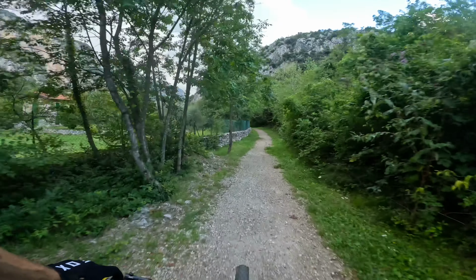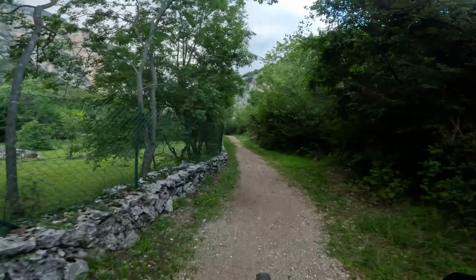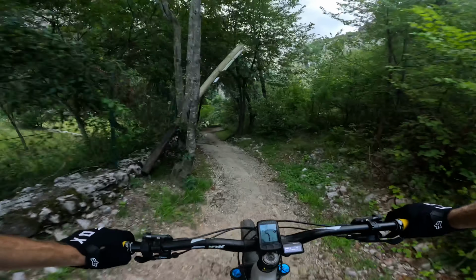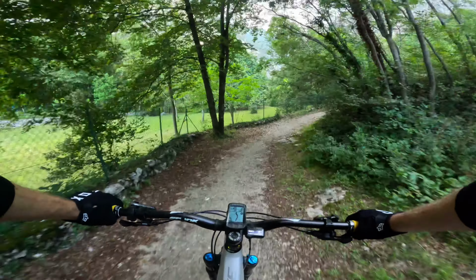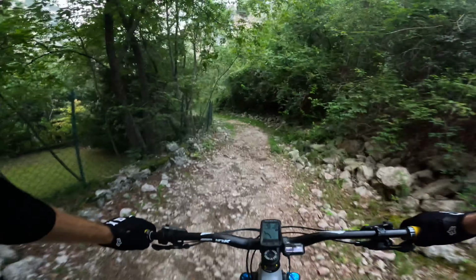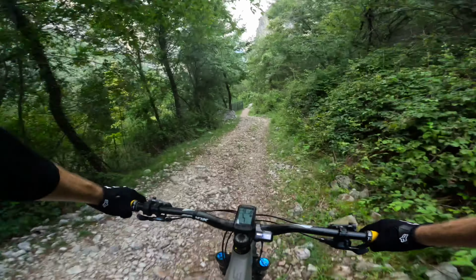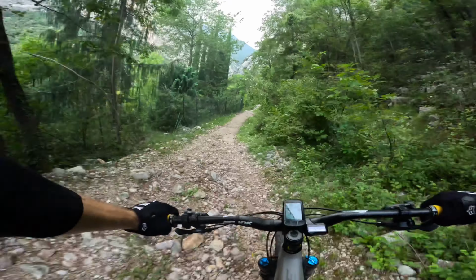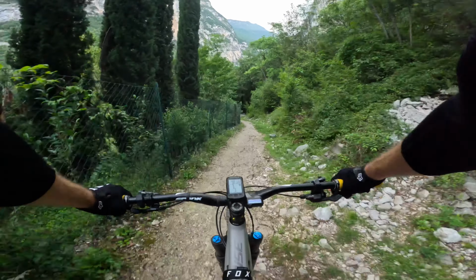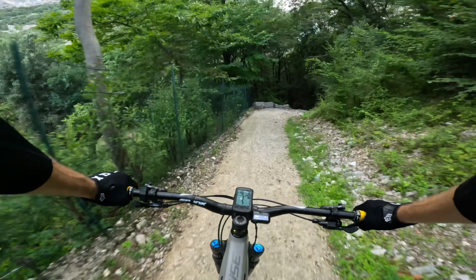Okay, Sentiero Ceniga, a medium or intermediate difficulty stage running from the west side of Monte Colt and down to the town of Ceniga on the other side. Let's check it out. Some loose rock indeed. There's this broken paved road with a lot of pebble.